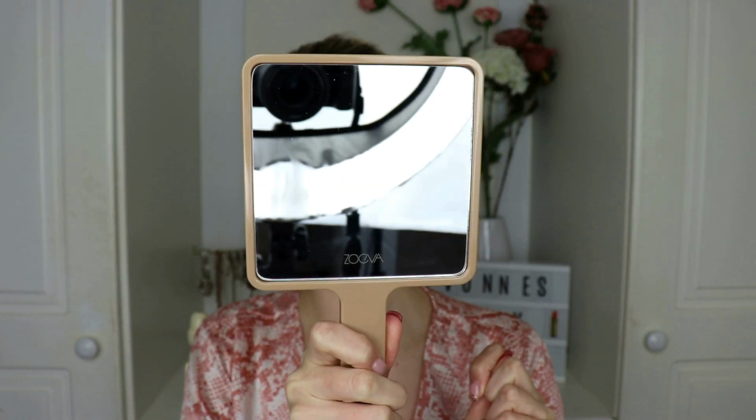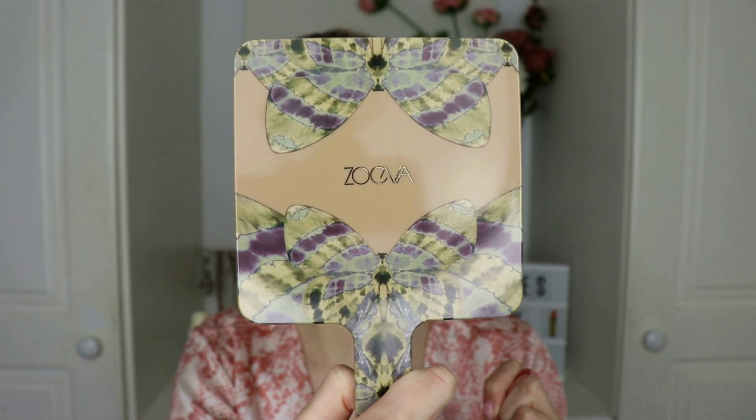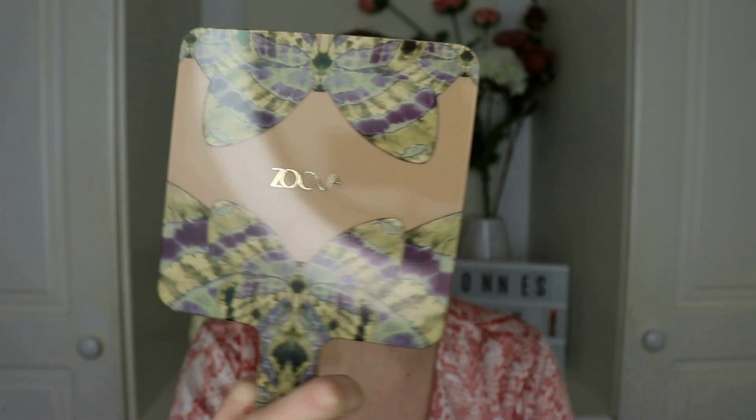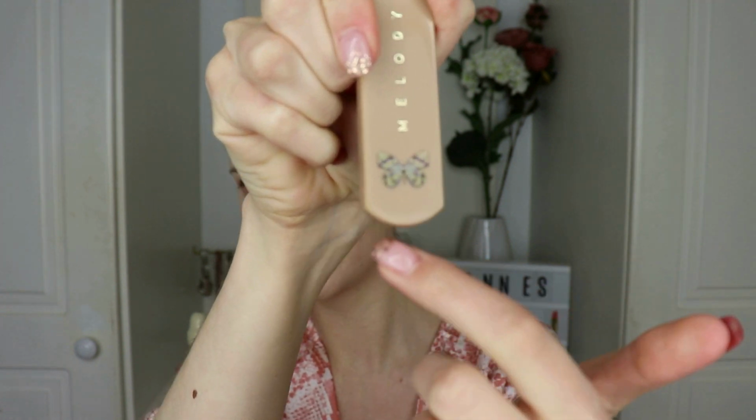So this is the mirror, right? And I mean, look at it. It is absolutely beautiful. It's so nice. Now it's smaller than I thought it would be. But I mean, I'm going to use it today and I'm going to see how I get on with it. Hopefully it'll be okay. Has a melody down there and it has the little butterfly here. So the whole theme of the collection is butterflies.